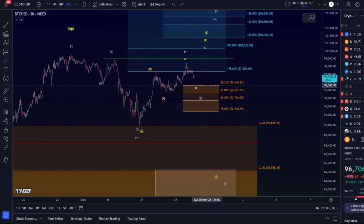Here I would watch the following support levels next: 95,618, 94,670 and 93,736. If we turn around, a break above the green line is needed to open the door again to 100K. That's the previous swing high from the 25th of November at around 98,950. Pretty much 99K, yeah. And then the next upside level is 100,329. So overall, not much going on there. Moving up, moving down, moving up. Still in a sideways range overall when zooming out.